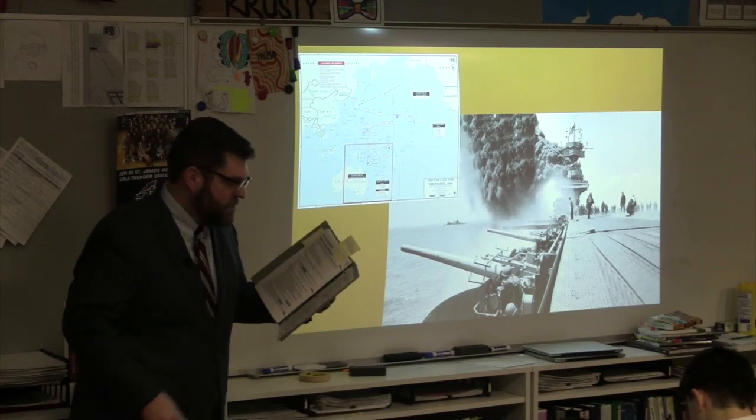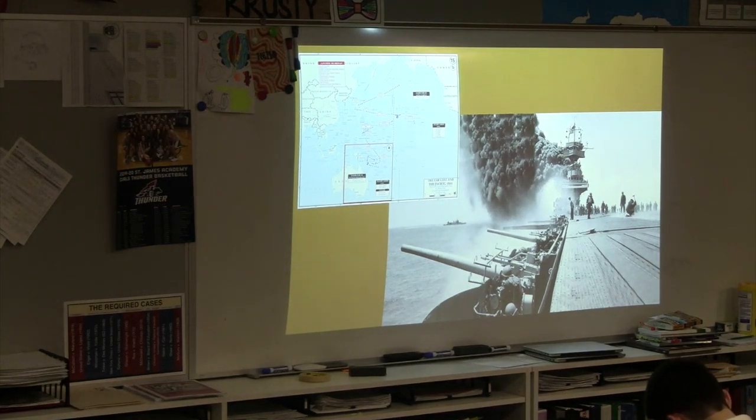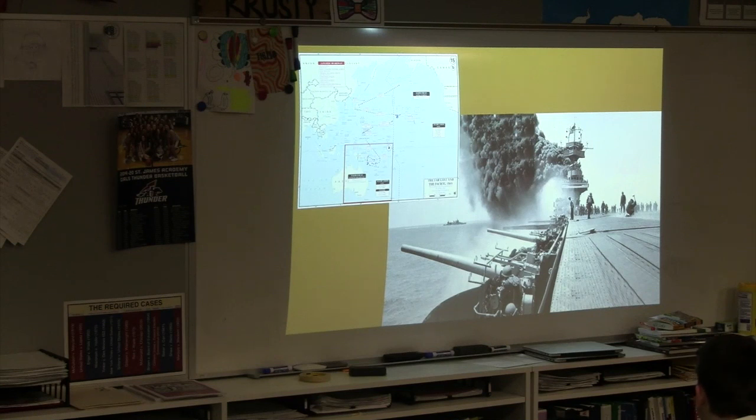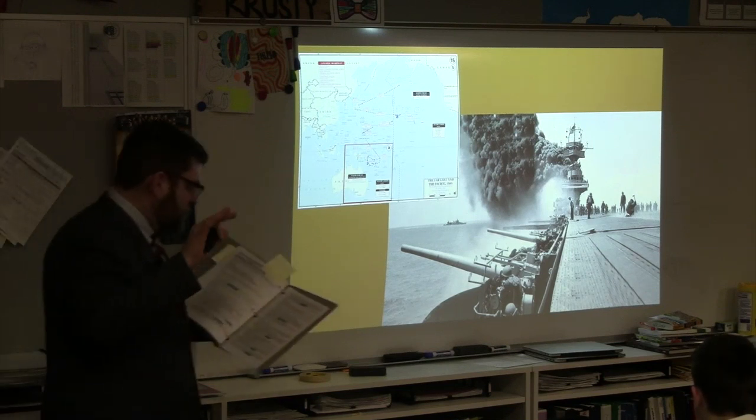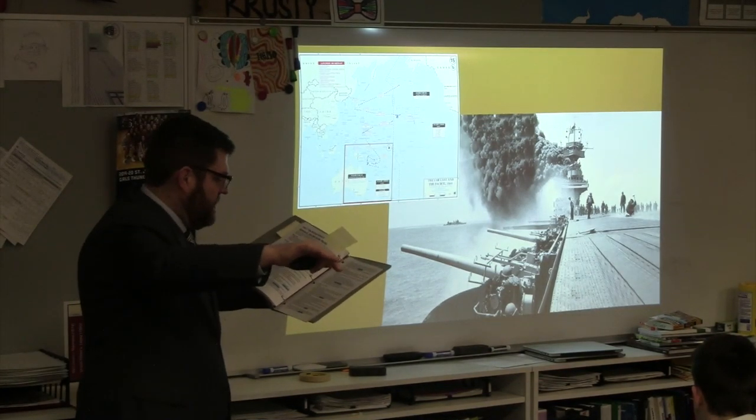Anyway, Japan's next thrust was towards Midway. Americans had broken the Japanese code. We were basically reading their transmissions, and we knew that Midway was to be the next target. So Admiral Nimitz, the American naval forces commander in the Pacific, moved to go defend the island. That's June 3rd of 1942. His scout planes found the Japanese fleet.